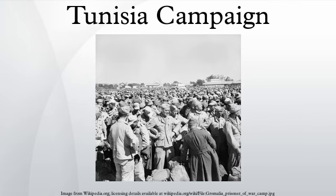The V Corps attack began on the evening of April 22 and the US 2 Corps launched their offensive in the early hours of April 23 in the Battle of Hill 609, in which the hill was captured, which opened the way to Bizerte.